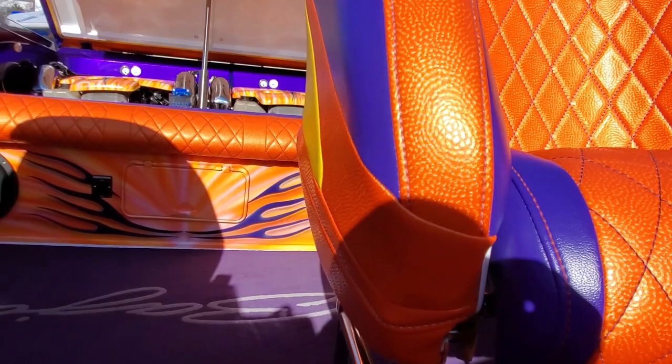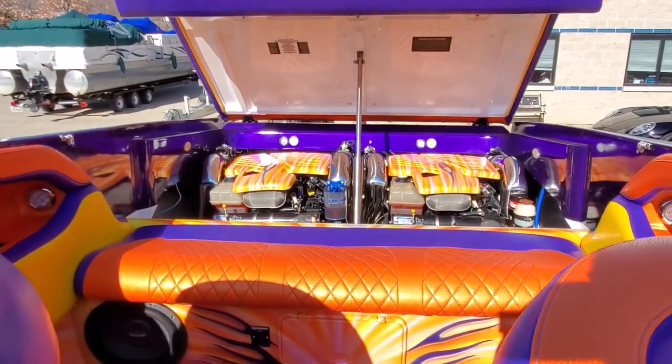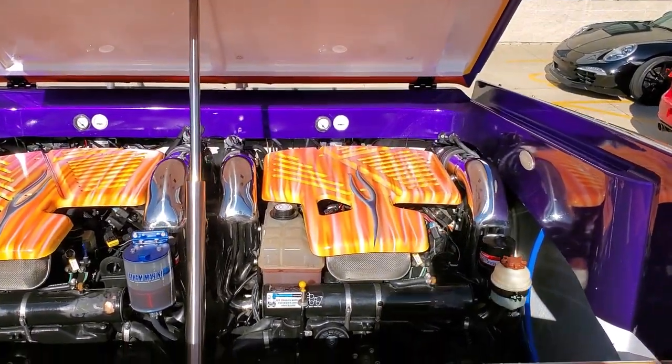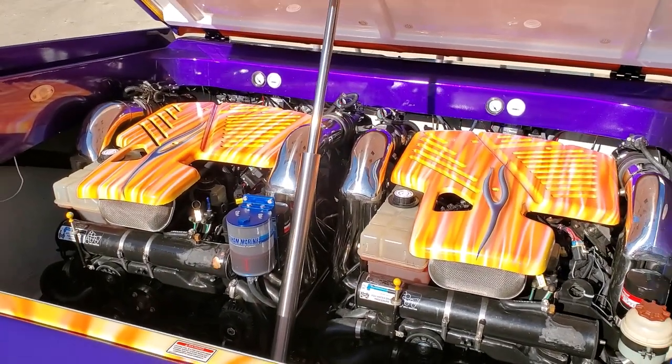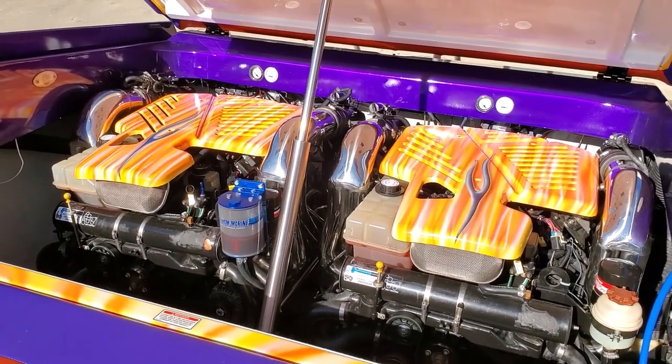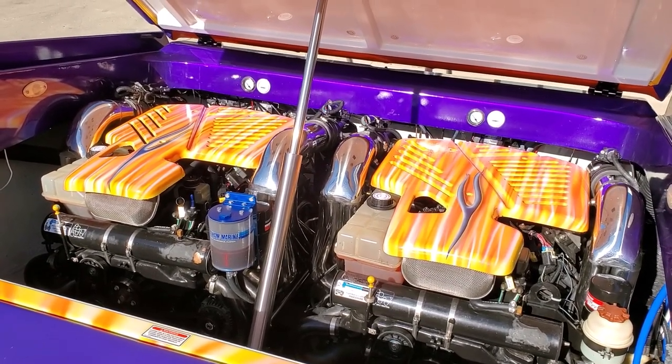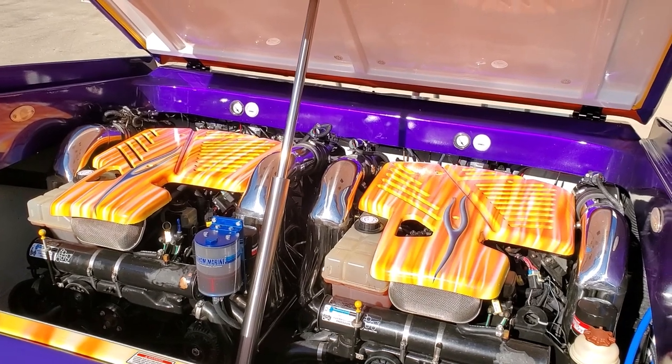If you have any questions at all about this boat, please give us a call, 847-458-6488. This boat is available inside our Lake in the Hills, Illinois showroom. We do have financing available, as well as national transport. And we do consider nice late model trades.